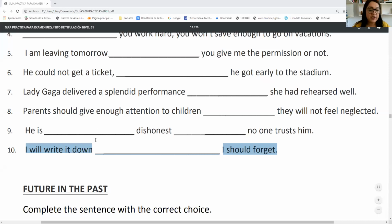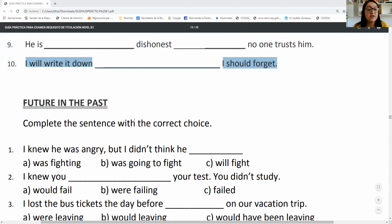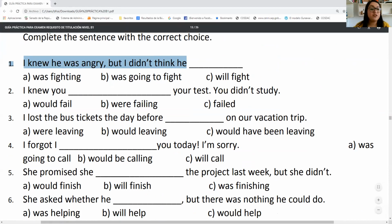Okay, so let's continue with this. We are going to check future in the past. Complete the sentences with the correct choice. I knew he was angry, but I didn't think he... Yo sabía que él estaba enojado, but I didn't think he, yo no creí que. Possible options, was fighting, was going to fight, will fight. Yo no creí que él, letter B, he was going to fight. I knew he was angry, but I didn't think he was going to fight. Yo no creí que él fuera a pelear.